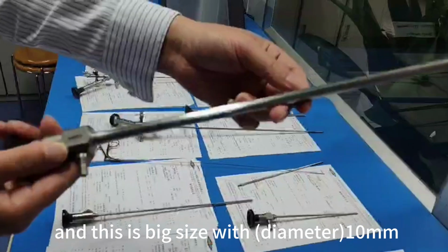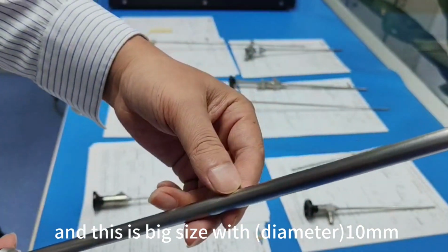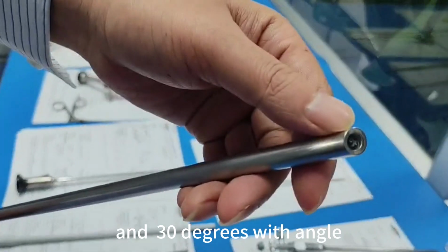And this is the big size, with the 10. You can see it is 10 millimeters. And this is the 30 degrees with the angle.